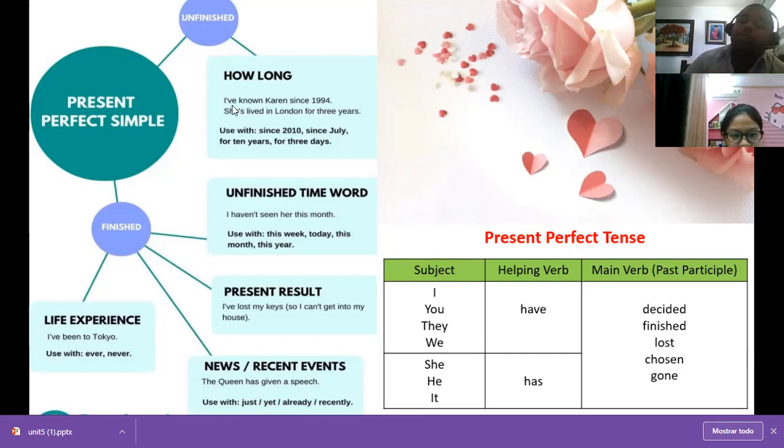Here is a contraction, which means a reduction of the present perfect, especially using the verb have, which is part of the structure. Instead of saying I have known, you will pronounce this as a contraction: I've. I've known Karen since 1994. I've known Karen since 1994. Understand that?